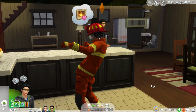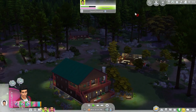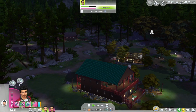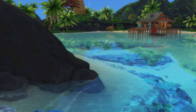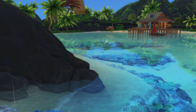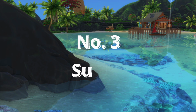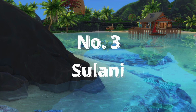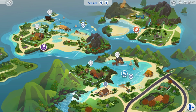Well, I think we've had enough of this. Yes, it's times like these that I can back Granite Falls as an okay place for your honeymoon destination. What it sometimes lacks in gameplay, it definitely makes up for in beauty. At number 3, our next honeymoon destination is Solani. Yes, Solani has to be a top pick for spicy holiday honeymoon aesthetics.